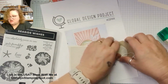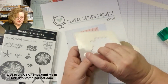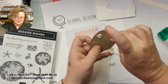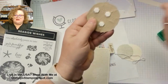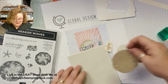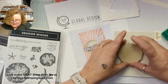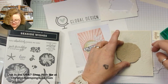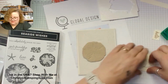Okay. So, let's get my Stampin' Dimensionals. Okay, we know that we want this one to be our center one, right? Let's put that on there. I put them kind of towards the center because remember we're going to tuck the one underneath. And that's going to be our center focus. It's a little bit to the side, which looks like that matches kind of how they do it on their global design project. We're casing it. Like that, right? And then we're going to put this one on.